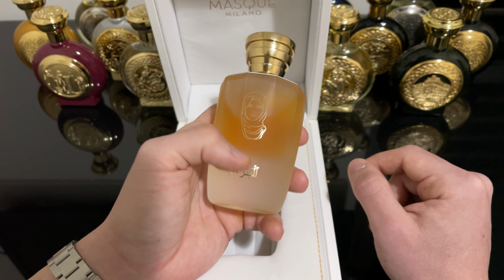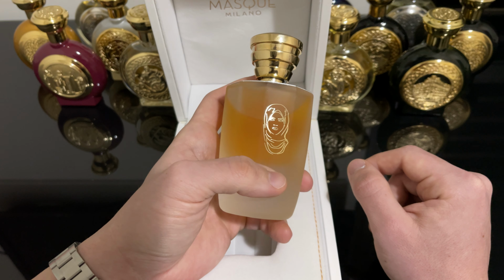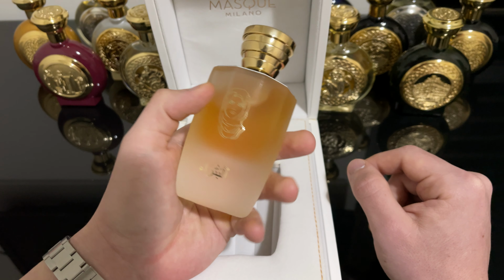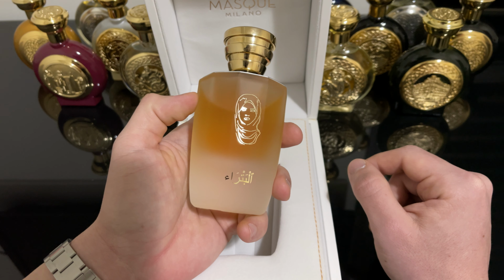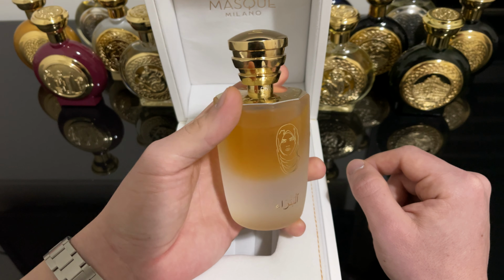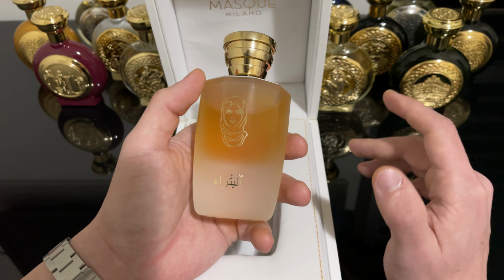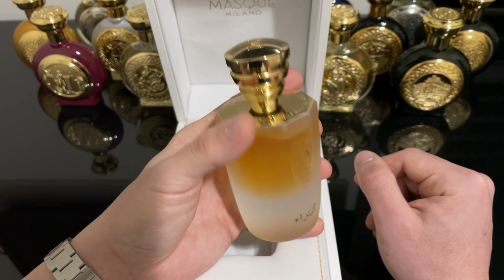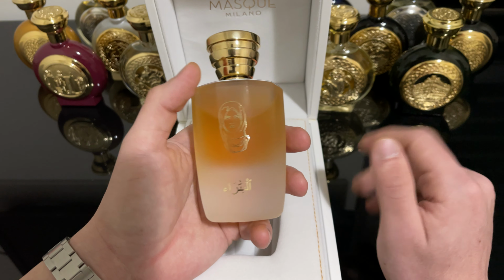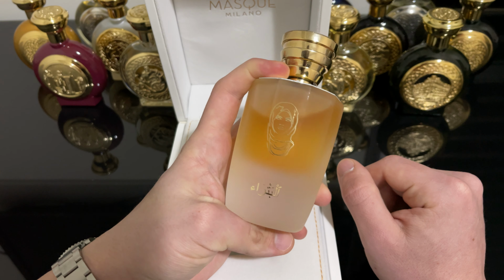Like I say, guys, very, very luxurious, very rich smelling, very sophisticated. Sexy and classy, delicious smell. This smells delicious, very good. One of the best fragrances in my collection, for sure. This would probably be in the top 10 best fragrances in my collection. Really like this one, really enjoy it.